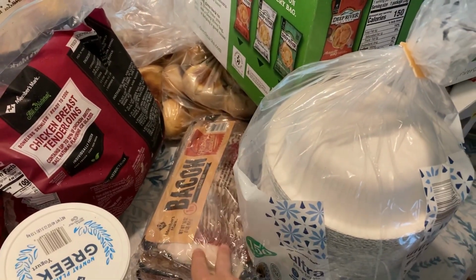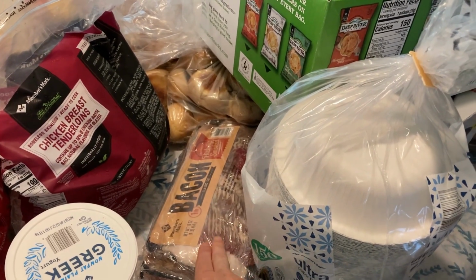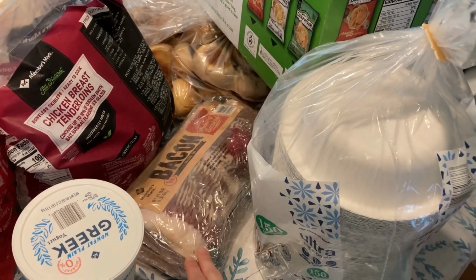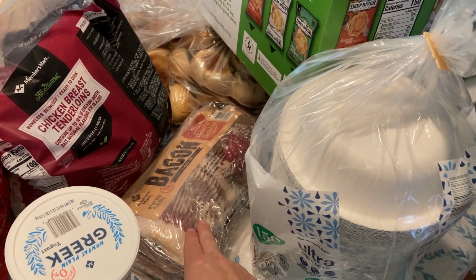Bacon, we were completely out of bacon. This is something we do not eat regularly anymore. I am ashamed to say in the past we would eat probably 2 pounds of bacon a week because we had it several times a week for breakfast. It is not good for you, and I know, but it's so delicious.